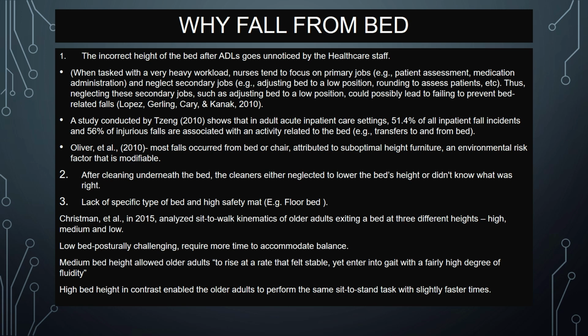The second reason was, after cleaning underneath the bed, the cleaners either neglected to lower the bed's height or didn't know what was right. The third reason, there was the lack of a specific type of bed like height-adjustable floor bed. In the case of a mobile resident, the purpose of the low bed position was always to reduce the distance between the bed and the floor when a patient fell from the bed. The severity of injury will decrease when there is less distance.